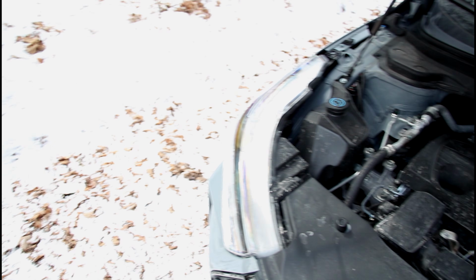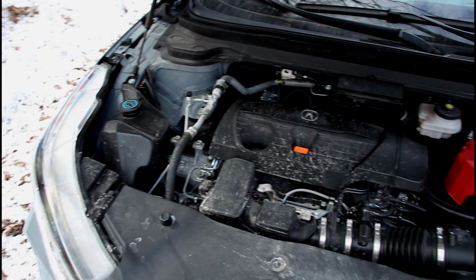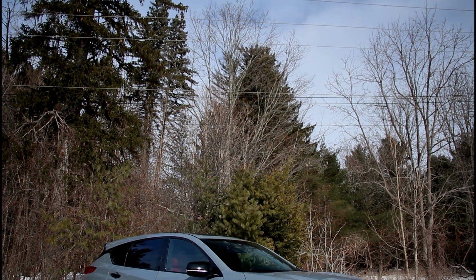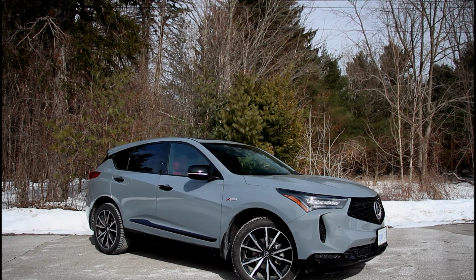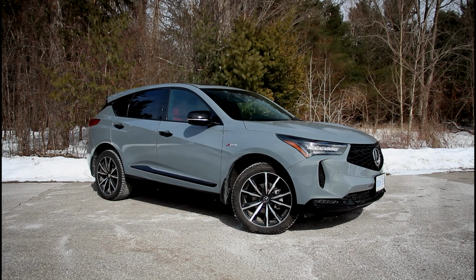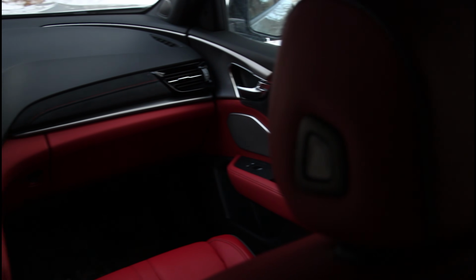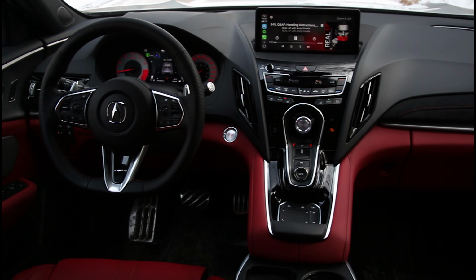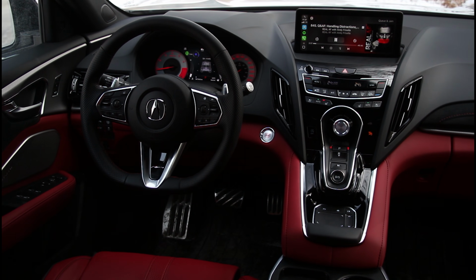The thing is, this motor is such a treat. It's not about having as much power as the competition. It's about having it all in the right way. The RDX still doesn't win the spec sheet battles, and it's not the quickest in the class, but the combination of this responsive Honda turbo motor, the all-wheel drive system, and the decent chassis creates something that a spec sheet doesn't capture.